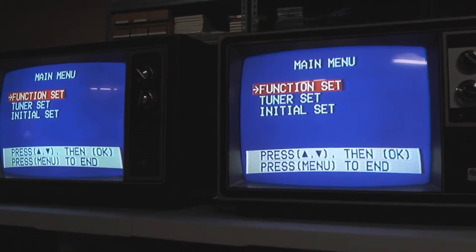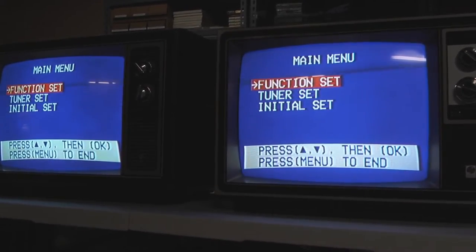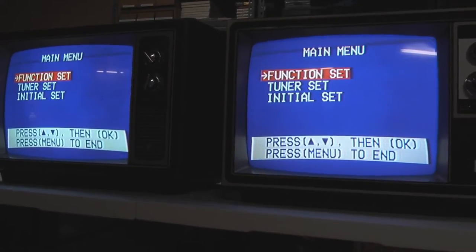These are solid state, but they take a little bit longer to warm up. They have the older style heaters and everything. But that said, it's going to be hard to convey this over YouTube. You have to be here in person to experience it, but this is RF, mind you. Looking at the on-screen menu for the VCR is absolutely amazing. I mean, just wow. The sharpness of it, the focus, the scan lines, and the picture is amazing on these sets.